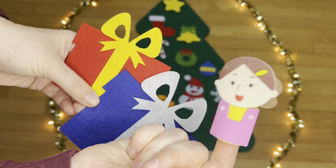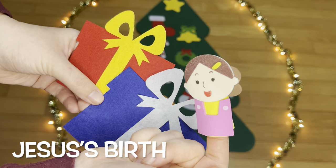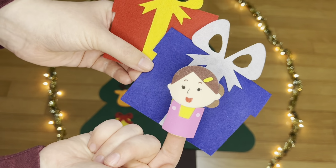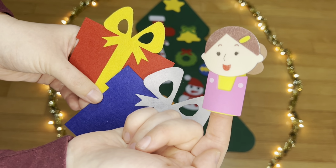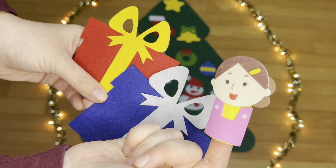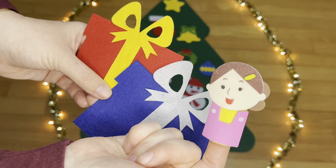We celebrate Christmas to celebrate Jesus' birth. Also, we can celebrate with presents because Jesus was the gift to the world. Did you know that? Jesus is our gift. Let's put the gifts under the tree.